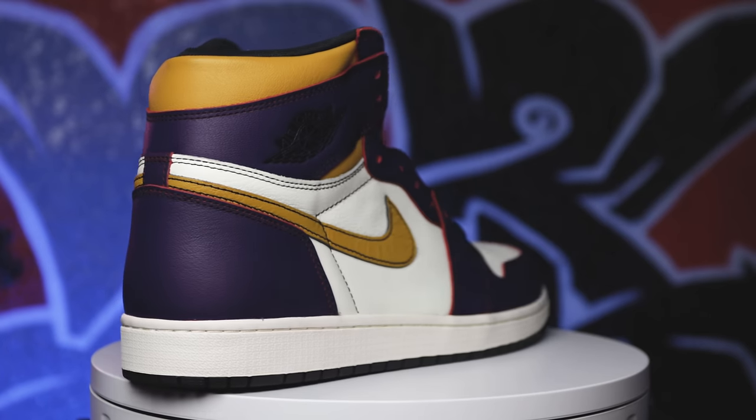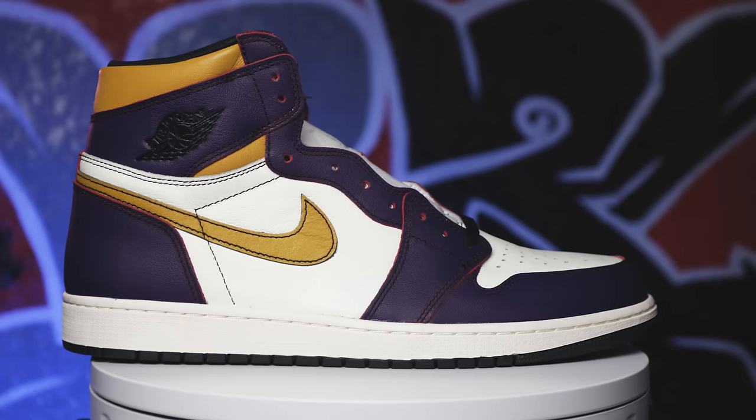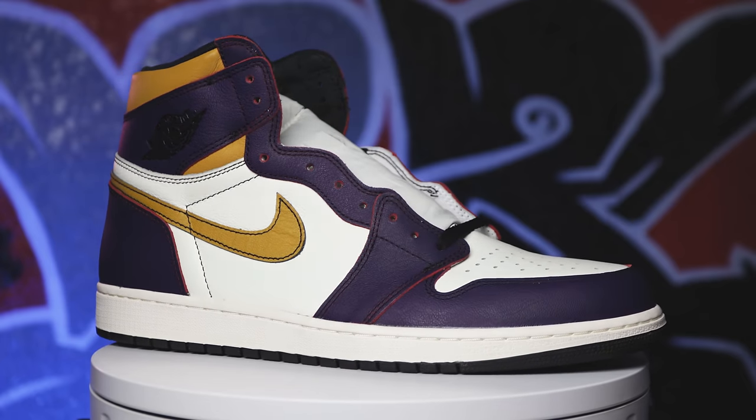Either way, next shoe right here, we have the Chicago to LA, or LA to Chicago. No, LA to Chicago, Chicago to LA. Either way, we got the Nike SB. We don't see this too often. You got the Lance Mountains, you got a couple of different versions. I don't have those, which I would like to have, but I'm not really gassed up about them like that. This one I do like a lot. I think they did a great job on this sneaker.